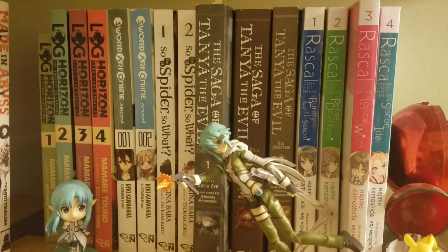And lastly, I have the Rascal Does Not Dream series, and I absolutely love the anime for this, both the series and the movie. And the manga, the light novel is just as good. I'm sure the manga is just as good as well, but I don't have the manga for it. But the light novel is incredible.